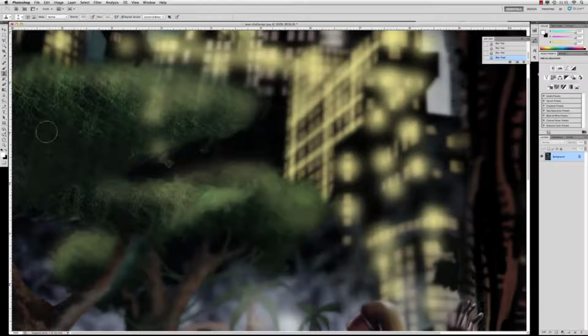If you just mix up where you're sampling from, you can really get rid of some of the evenness here. So I'm just going to start over here and put in a little bit over here. I'm going to grab some from over here and put it over here. Basically what I'm doing is going through trying to break down the evenness that we're seeing here. And also you can use this to adjust your lighting just a little bit. So like here, on this underside, I like to see a little bit more of the darkness. So I'm just going to go ahead and paint in a little bit more of the darker shadow areas here.